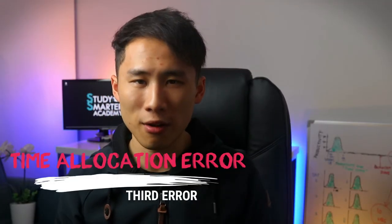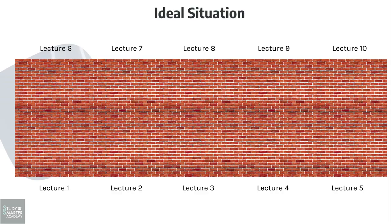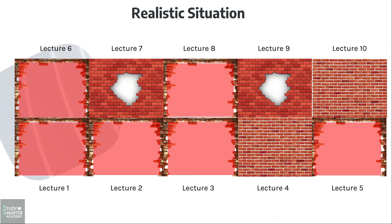So the problem with error 3, time allocation error, which is what I struggle with, is that we study chronologically, meaning we study from lecture 1 to lecture 10. It feels like we are covering all bases, but in fact you may be using your time ineffectively. When I reach these big holes in the wall, I don't spend enough time covering them because I allocate maybe just 1 hour to study this.